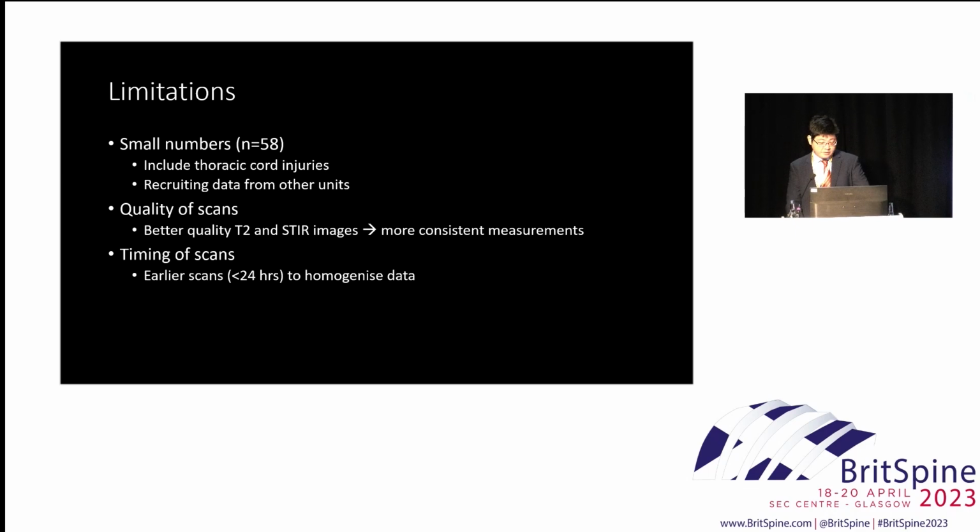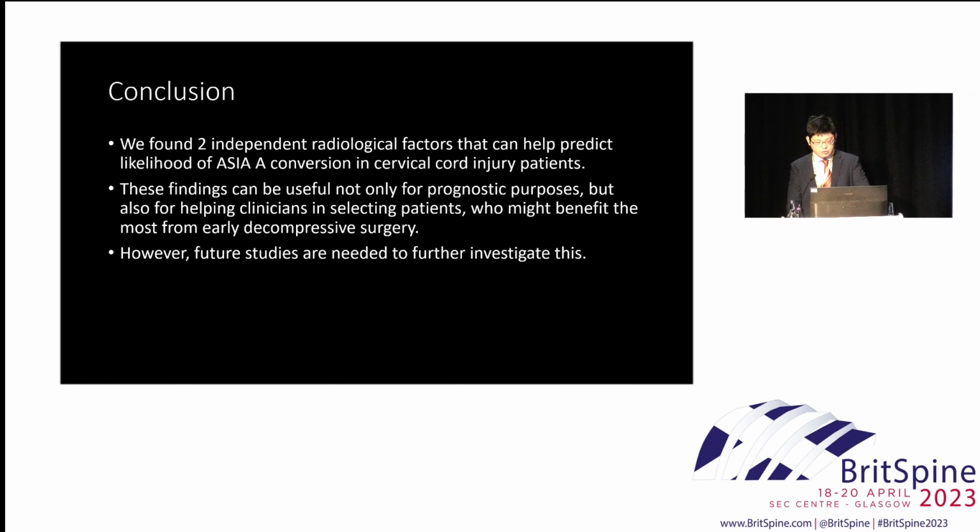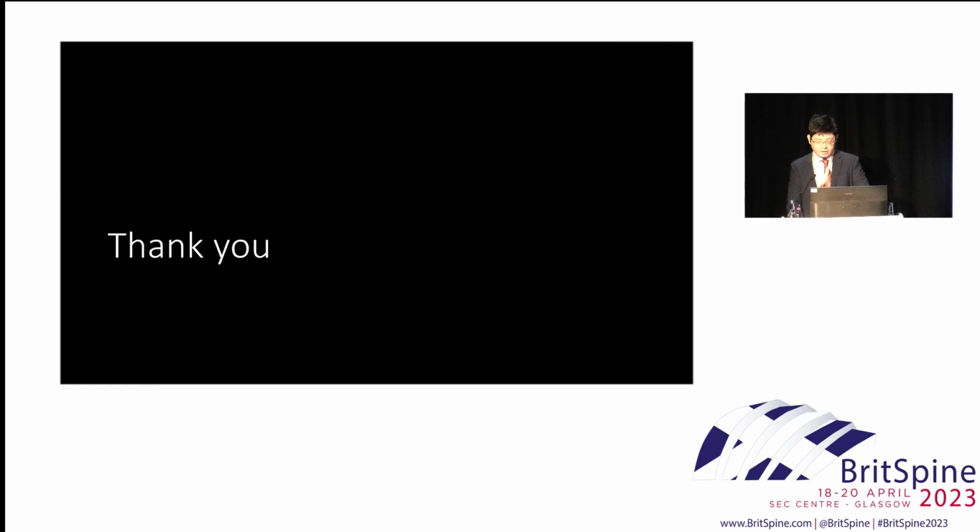But one thing I would like to see, personally, is earlier scans. If patients had scans within 24 hours of their injury, we might have more consistent and homogenized data to compare them with. So in conclusion, we found 2 independent risk factors that can predict likelihood of ASIA conversion. These findings are not only useful for prognostic purposes, but might benefit in helping surgeons select which patient to go for decompress early in the future. And I think more future studies need to be done to investigate this further. Thank you.